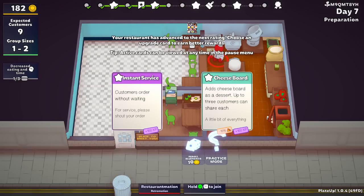Customers order without waiting. Oh my god. Oh no. Cheese board means I have to start leaving my kitchen. The thing is, I could co-opt my office and just move the table back like 3 spaces, and then I could have that be the cheese board room again. Customers order without waiting. And they have fast expectations.